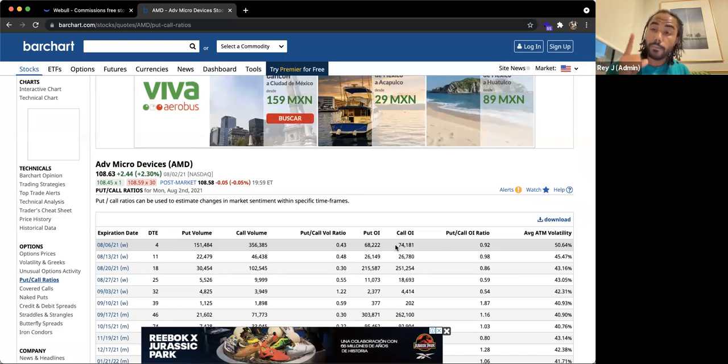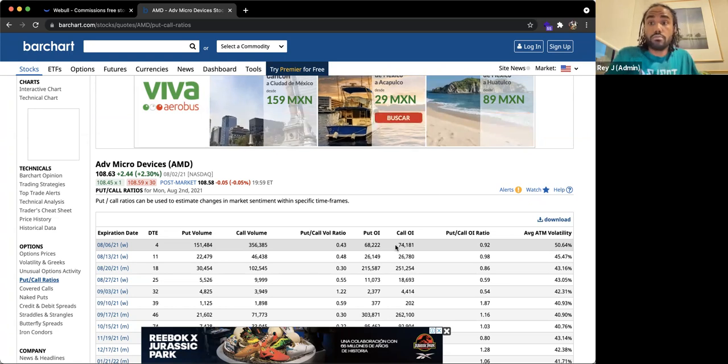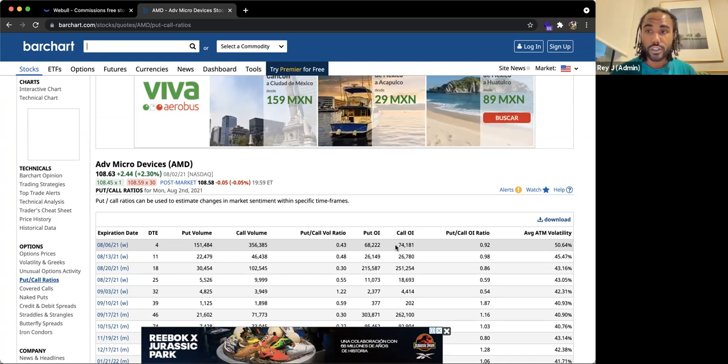But come Friday, all these people I see making profits with these calls, they're going to have to let go. They're going to have to take their money or buy the stock. Your choice. You know what I mean? I can't see people exercising options. So be aware of these things. The information is available to you. You just have to know how to read it.